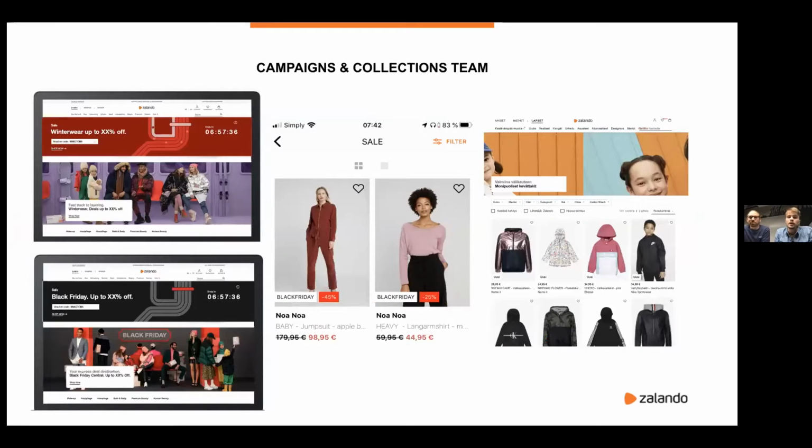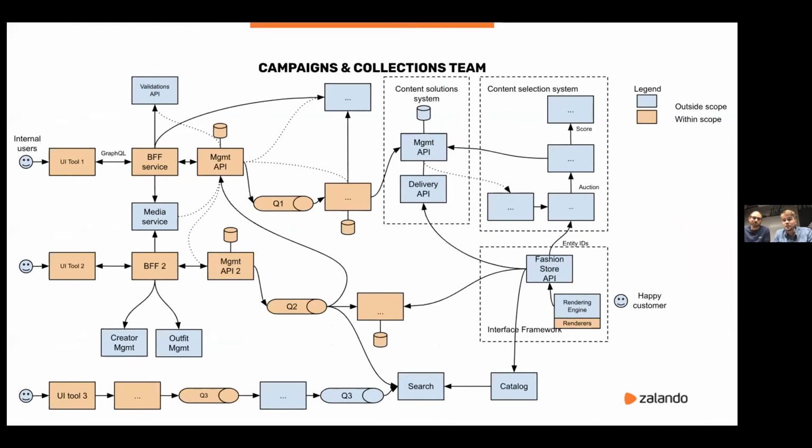Me and Mathieu, we are in the campaigns and collections team, and the easiest way to understand what we are doing is, if you open the homepage of Zalando of any country, you will see different kinds of content, which approximately looks like on the screen. So here is the front end that you see, and here is our backend that we operate with: different kinds of microservices, databases, message queues, and stuff. The goal of our team is to provide the tooling for the content creators to deliver that content to the fashion store, and we are also taking care of the rendering part of it. So it's pretty end-to-end responsibilities, I would say.